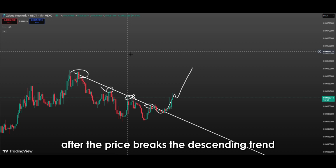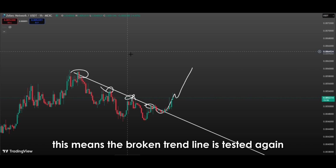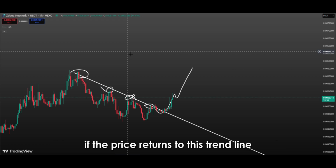After the price breaks the descending trend, a retest move is often observed. This means the broken trend line is tested again. If the price returns to this trend line, finds support there, and then rises again, it confirms the breakout.